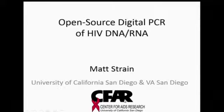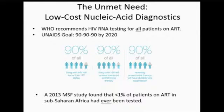So I'd like to tell you today about, shift gears a little bit, talk about a different type of project. The basic goal of this project is to develop an open source platform for digital PCR generally. And the application that we're most interested in is HIV RNA and perhaps also DNA testing.